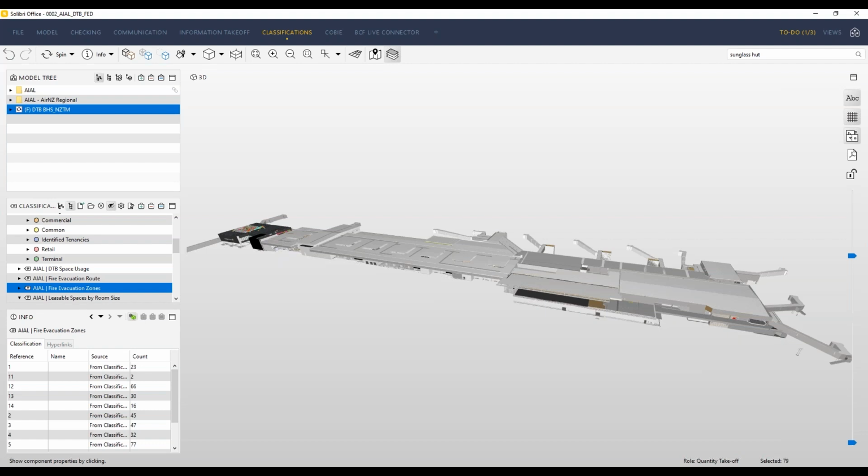I can also take a few questions. Thanks, Karl, for a great presentation. There's a question related to GIS: can Solibri compare IFC and GIS files?